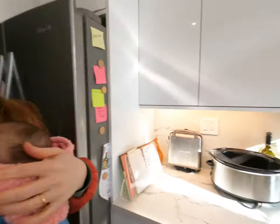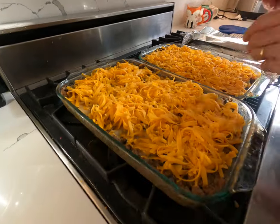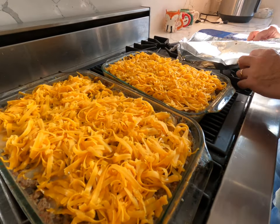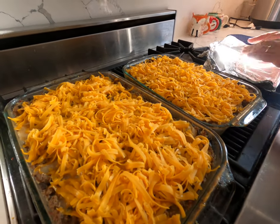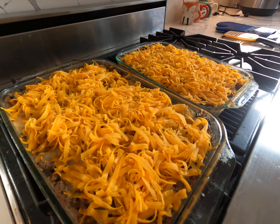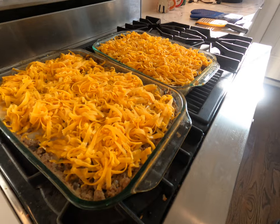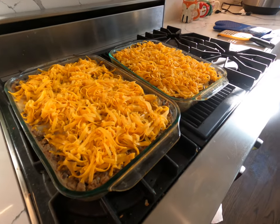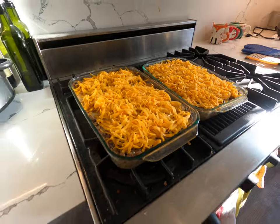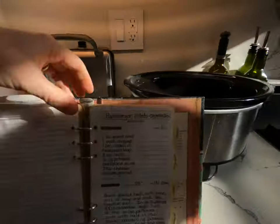We are having my mom's hamburger potato casserole. We're trying it a little different because we're using Amy's natural cream of mushroom soup, but it's a pretty simple recipe. We cooked it before church, left it under the tin foil, like you would if you were going to bring it to a potluck. Then we put the cheese on top, and we're going to stick it back in the oven so it's nice and melty. So here's my mom's recipe.